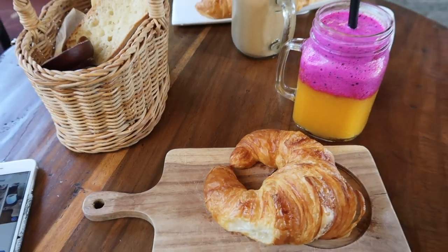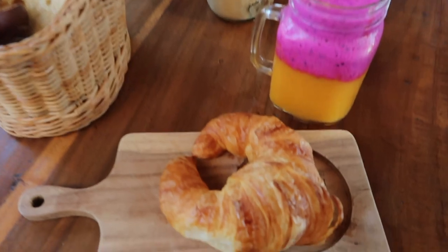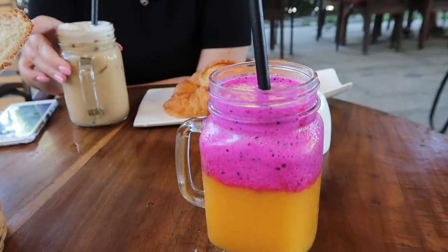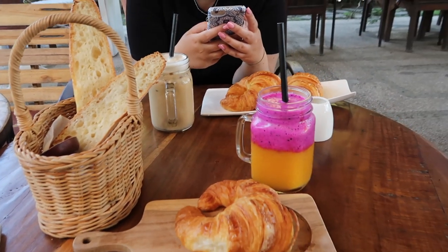I think it's a French brunch place, and I have French breakfast, so I got a croissant and then a baguette, and then I got this dragon fruit and mango smoothie, and it looks amazing. And it's currently 11 o'clock Sunday the 7th, and we're leaving to Ubud tomorrow.